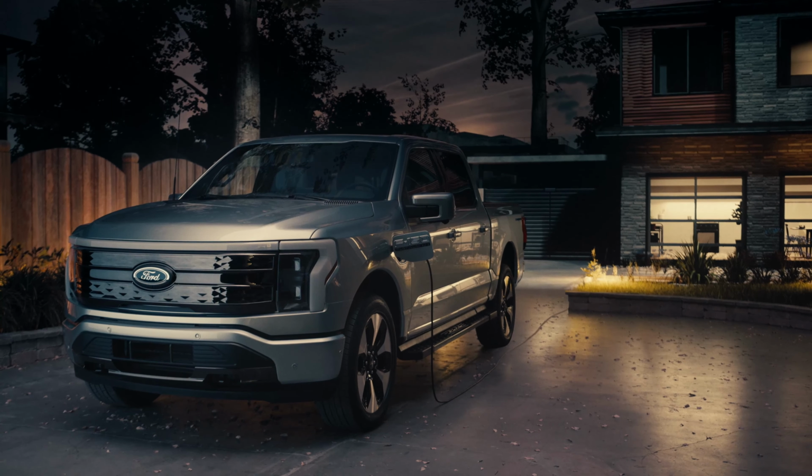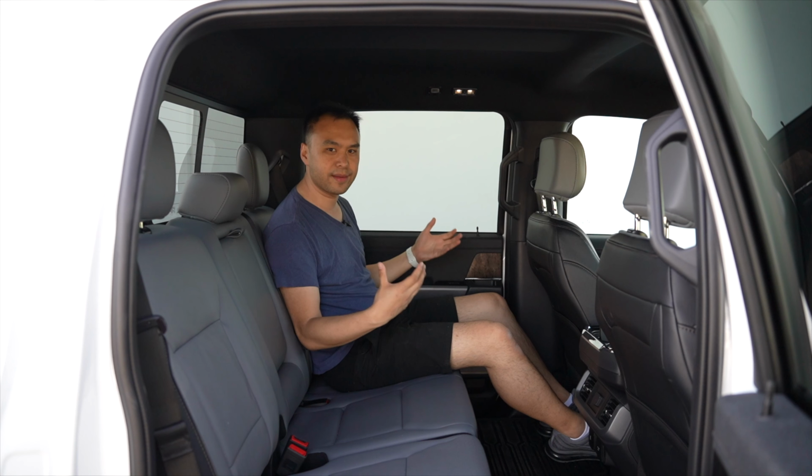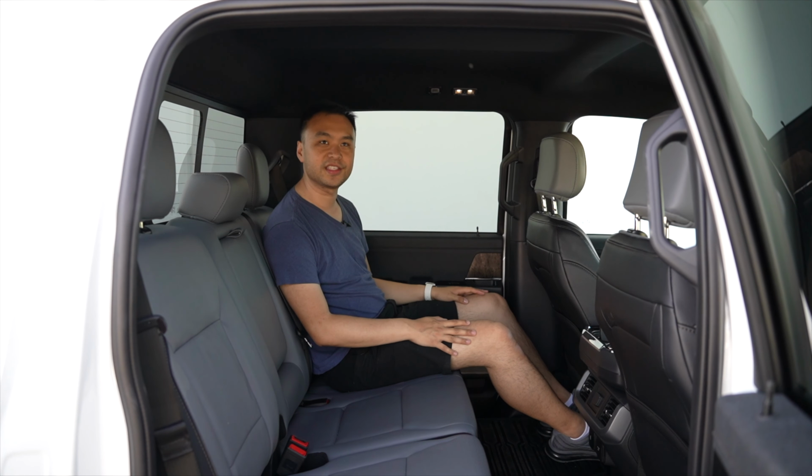Let's check out the cabin. The Lightning, I mean, this is a crew cab F-150, so everything that you really get on a crew cab F-150 is exactly the same here.